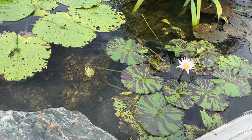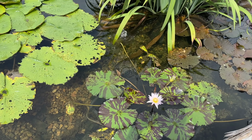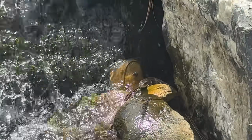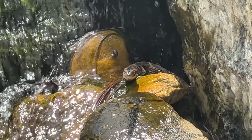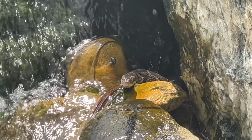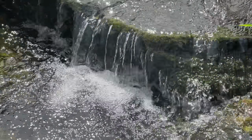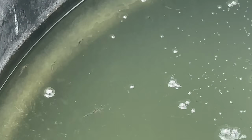Got him. Let's toss out one more. Got him too. He doesn't mind eating the big ones. So I was over here hanging out at the waterfall, and check it out. One of the little water snakes hiding out in the rocks right here beside the waterfall. And the funny thing is that one of the snakes liked to hang out in this exact spot last year.